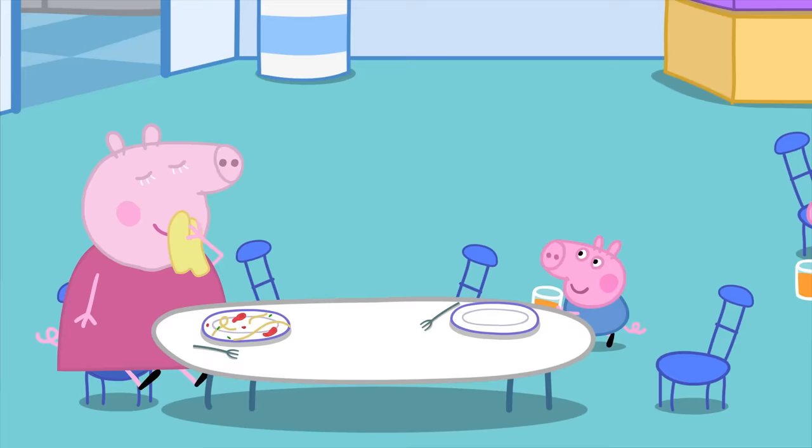Peppa loves the buffet restaurant. And George really loves orange juice.